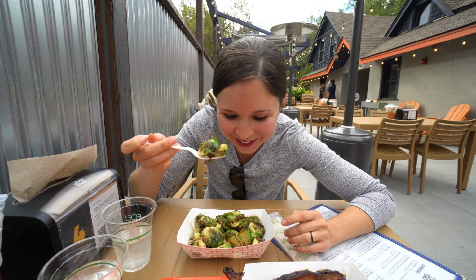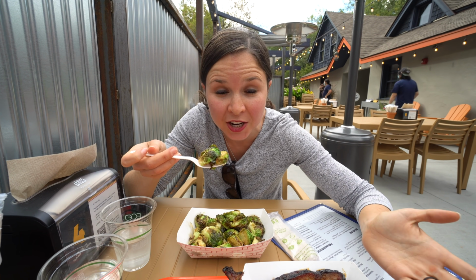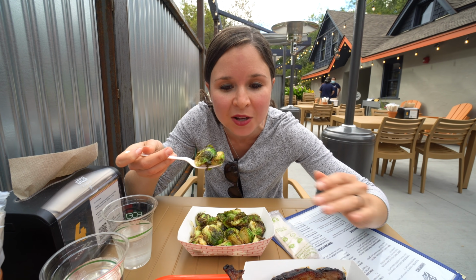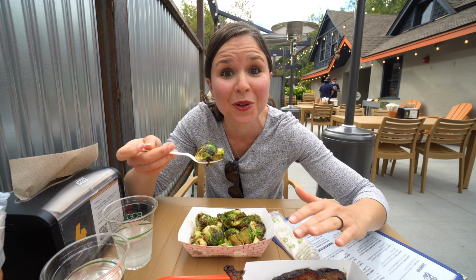They're so good. Also, they have quite a few vegetarian and I think even vegan options on their menu, which isn't always common at barbecue spots. So this place really caters to everyone, which we think is awesome.